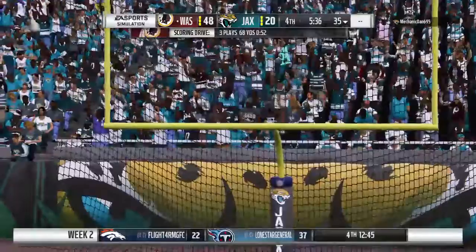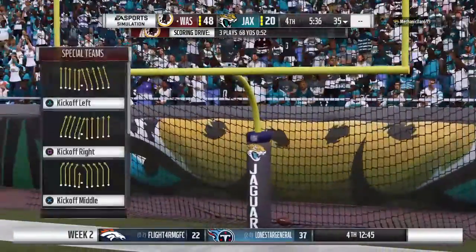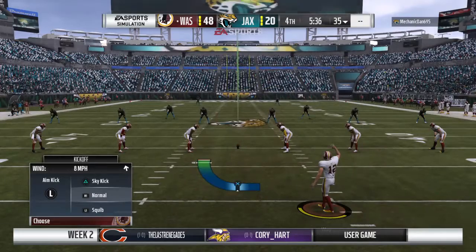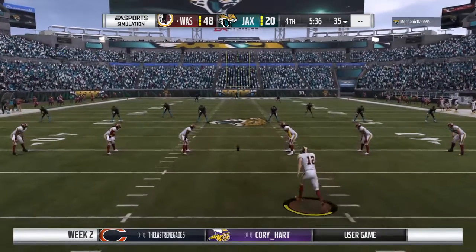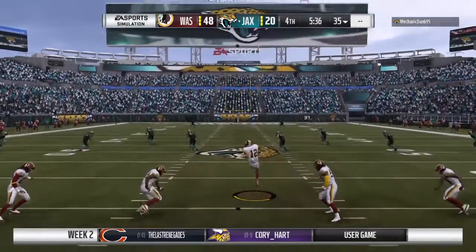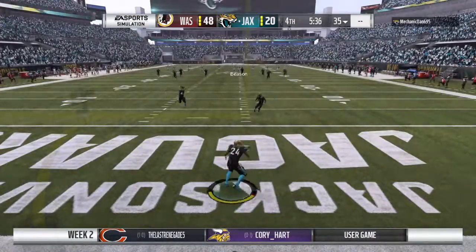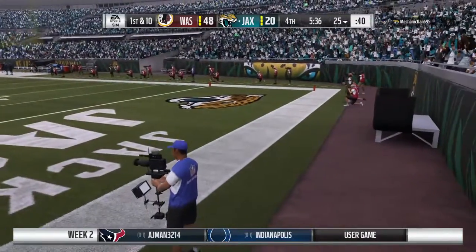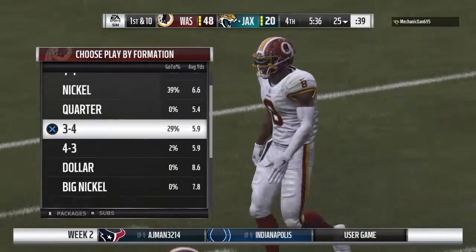Point after, right down the middle. And the decision to just kick the extra point winds up successful. Out is the kickoff unit as they run up and send this one away. And this will not be returnable. It's out of the back of the end zone for a touchback.